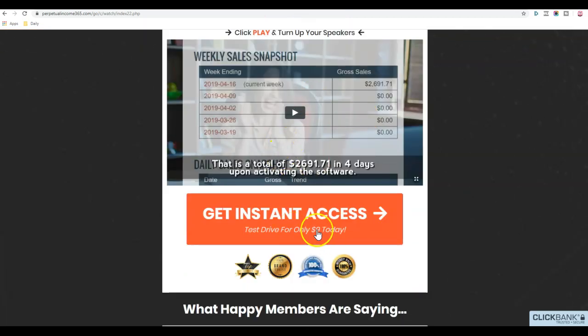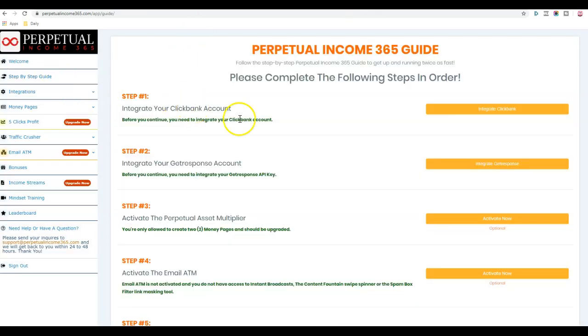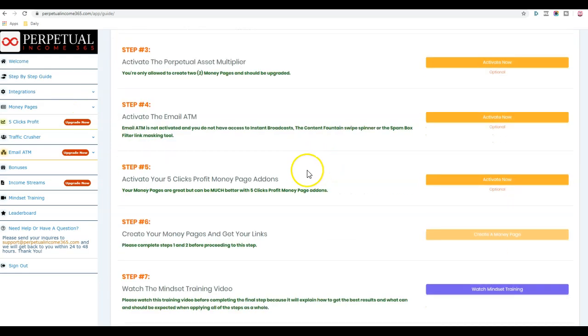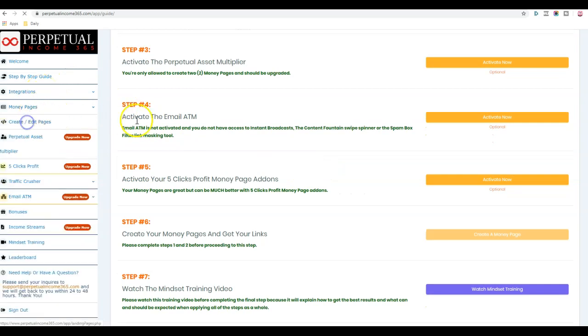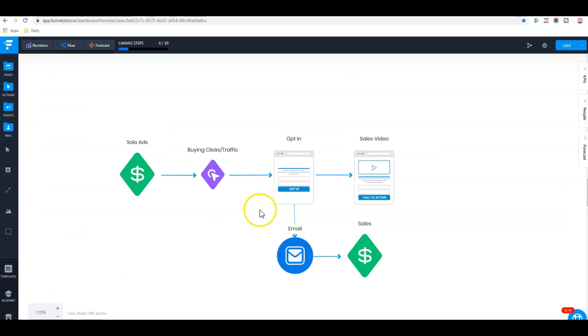So once you're inside, it's $9 for a two-week trial, and then you move on to an automatic billing of $47 per month. Okay. Also, once you're inside here, you get step-by-step instructions on how to integrate your autoresponder, set up emails, and so on, which is all fine. That's all straightforward, and you can create money pages here to basically send traffic to. Okay, and here is an overview of how this works.